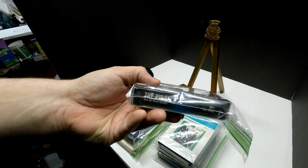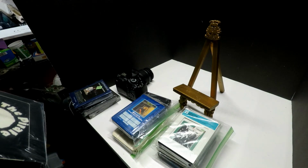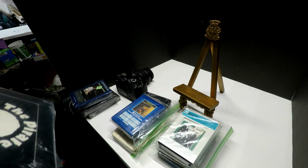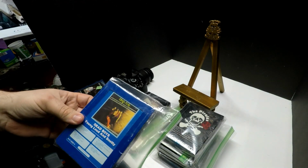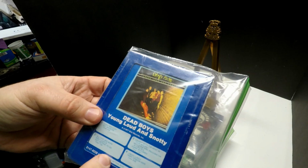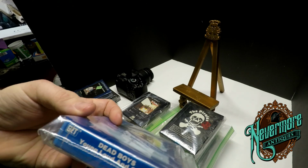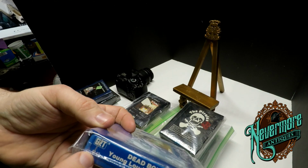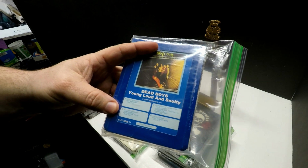This is called Pirates, Out of Their Skulls. Super cool. It has paint on the end of it, which is another way they used to mark them so that they couldn't be sent back, but it was also drilled as well. So interesting. Apparently that's something that's pretty common. Now this is the Dead Boys, Young, Loud and Snotty. It does have a little scrape right there. That's how they mark them as being cut, but at least it wasn't drilled. And I believe that was $150.